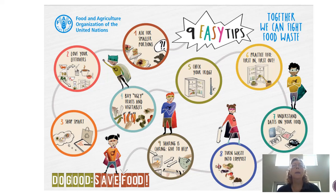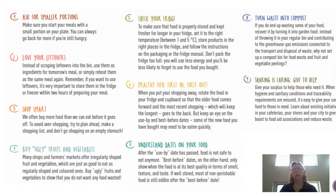Okay, now here we have 9 easy tips for avoiding food waste. Number 1, ask for smaller portions. Number 2, love your leftovers. Number 3, shop smart. Number 4, buy ugly fruits and vegetables. Number 5, check your fridge. Number 6, practice first in, first out. Number 7, understand dates on your food. Number 8, turn waste into compost. Number 9, sharing is caring. Give to help. Yeah? If you don't eat it, you can share with other people. Now, here we have: together we can fight food waste. All of us.